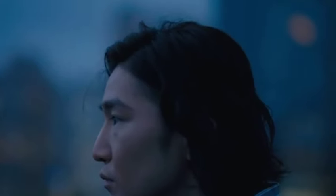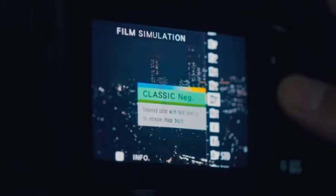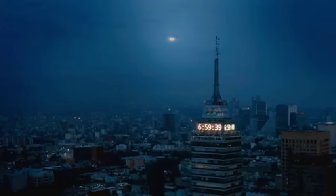Although it has a larger chassis and extra options for hybrid or video shooters, like a full-sized HDMI connector and CFexpress card slot, it still has the same sensor as the X-T5. It is less portable and more expensive, though. It's an APS-C mirrorless camera, the Fujifilm X-T5.